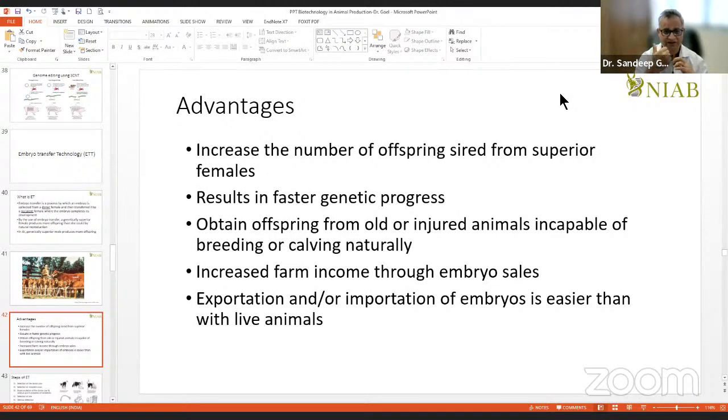It increases farm income through embryo sales. You can actually sell the excess embryos to generate revenue, and exportation or importation of embryos is easier than with the live animal. These embryos can be shipped to another country or another continent, so that you can genetically propagate that female.